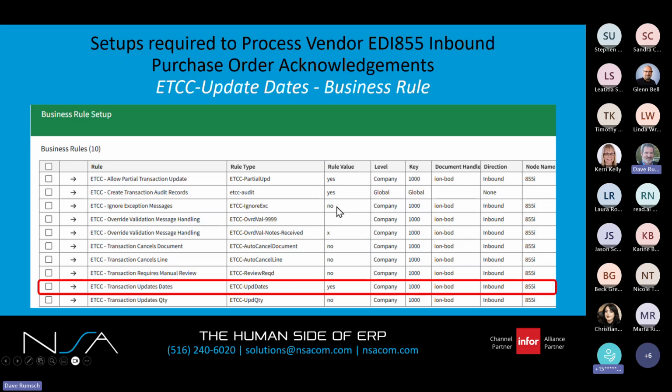You may say, yes, go ahead and ignore them. I'll handle it with my manual review instead. Right? This would then be a yes, and that would be a yes as well. I would ignore them because I'm going to do a manual review. If I'm not doing the review, then I'm not going to ignore the exceptions. I do want to see them. They do not always stop the updating of the purchase order. They do in some cases. I'll show you a couple.